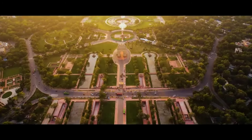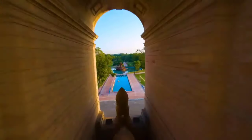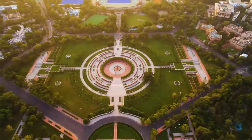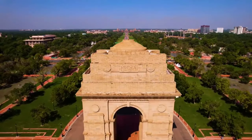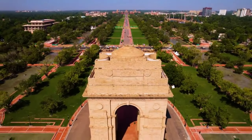Location: India Gate is situated in the heart of New Delhi, the capital city of India. It stands at the eastern end of Raj Path, a ceremonial boulevard that runs from the Rashtrapati Bhavan, the official residence of the President of India, to the National Stadium.